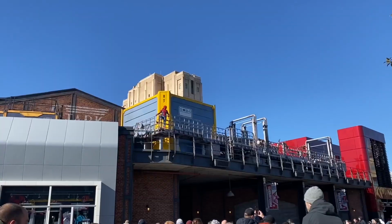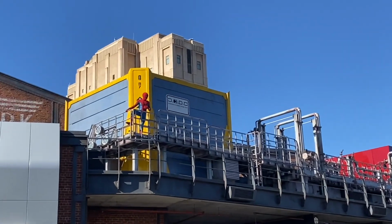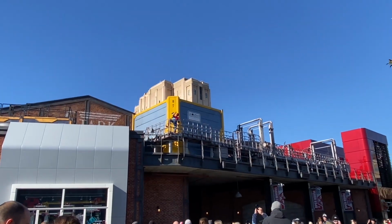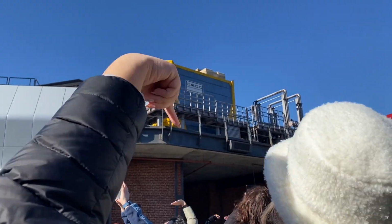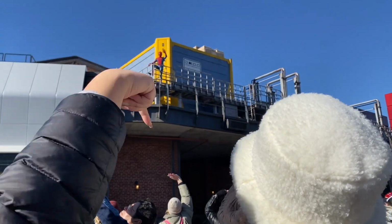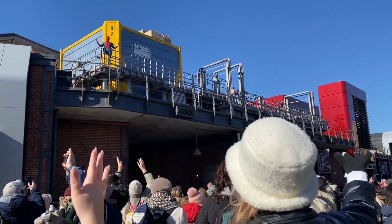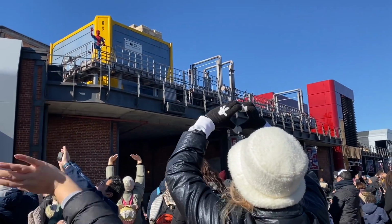But Caroline almost lost her glasses. Literally, if you wear glasses, don't wear them. I don't care if you want to see the actual pictures, if they're blurry, it doesn't matter. Don't do it. It's not worth it. And Spider-Man is right out here greeting us after we got off of the ride. So fun.